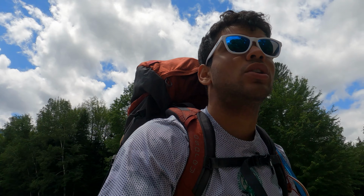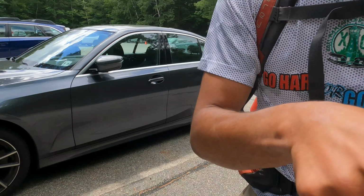But we're starting off, it's about 12:30 right now, kind of a late start, but we're heading up Liberty and Flume to get to the Liberty Springs tent site. So it should be about a 7-mile hike. Here we go.